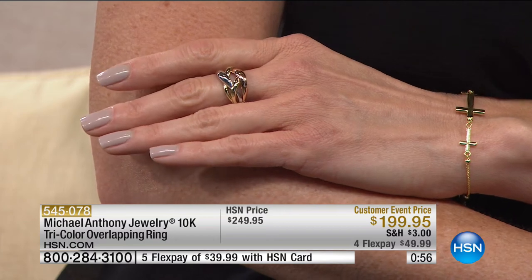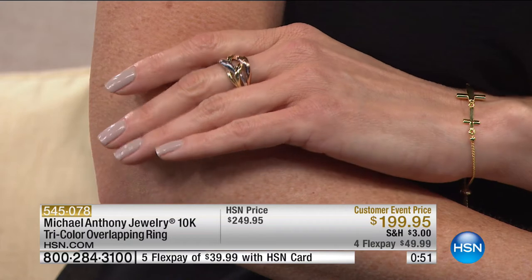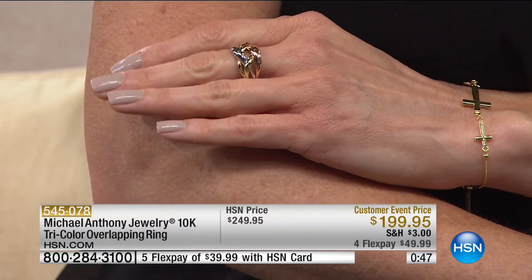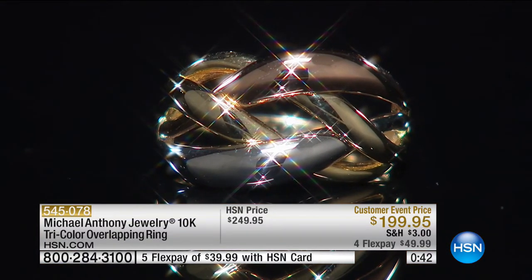You wouldn't wear a happy birthday around your neck, right? But you'd put it on a charm bracelet. So that's what you see here. I like the cross that's coming up, the cross bracelet. But if you're looking for a ring, look no more.